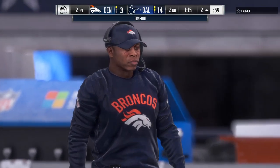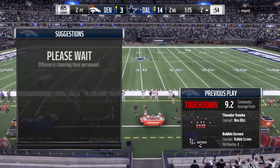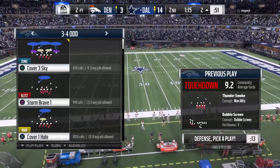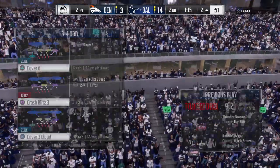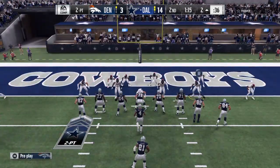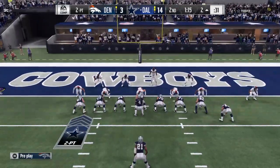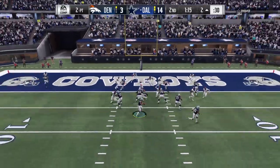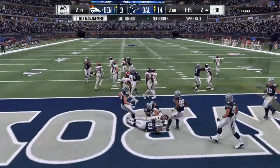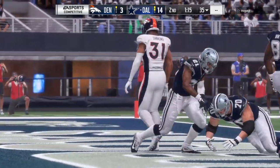And first, we're going to get a timeout as the defense will talk this over. And they will line up now for the 2-point try. And again, it's Prescott. And this is going to be intercepted. Picked off by Justin Simmons. And a big turnover there as his guys will get the football back.